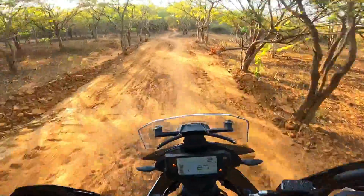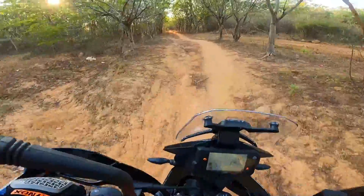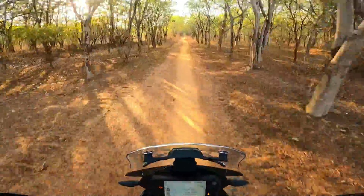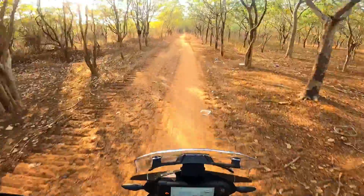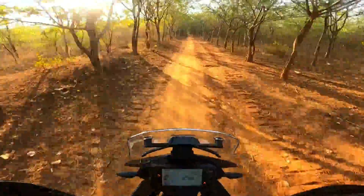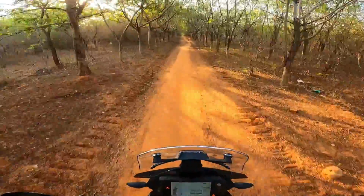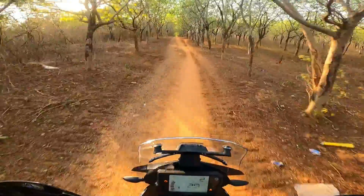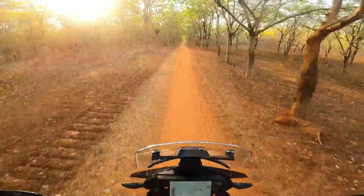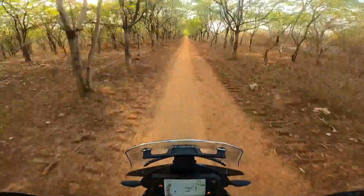but trails like these take you into a completely different dimension altogether. So soothing, so peaceful, just calms your senses down for a while. The sun is setting. Wow. I have to take a picture here for sure. Such a beautiful environment, riding through the woods, and a perfect machine for company.